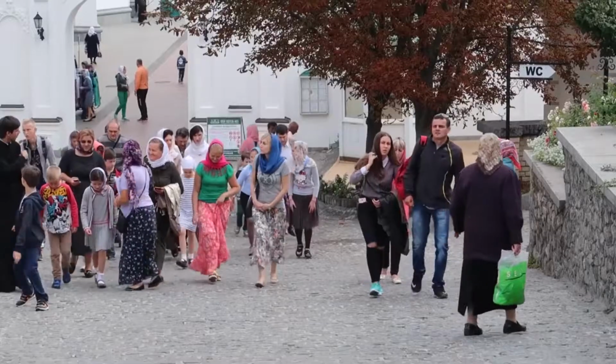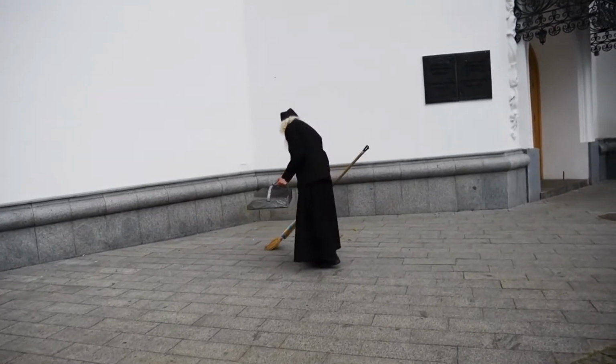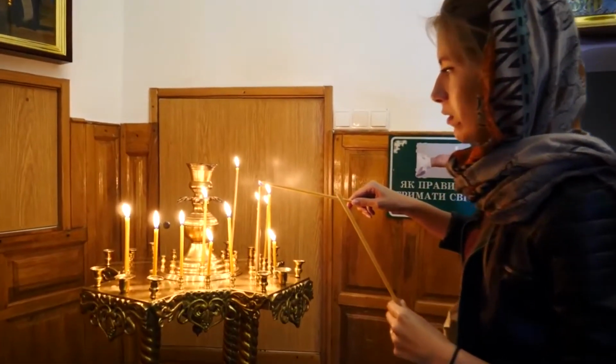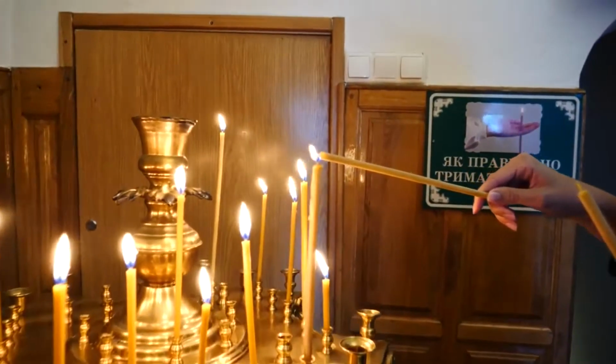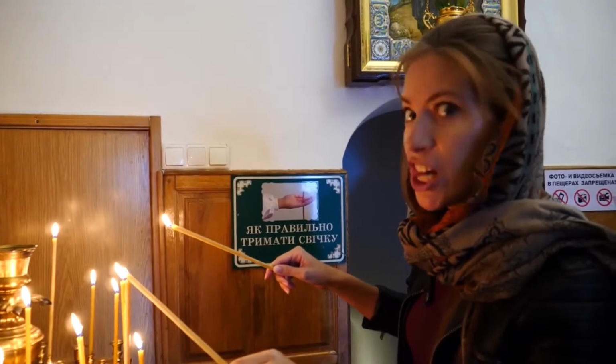Lastly, we walked downhill and eventually found the entrance to the cave complex. There is no admission fee for this, but you do have to buy a candle at the entrance in order to light your way through the tunnels. If you're a woman, you'll also be able to borrow a skirt in order to enter.